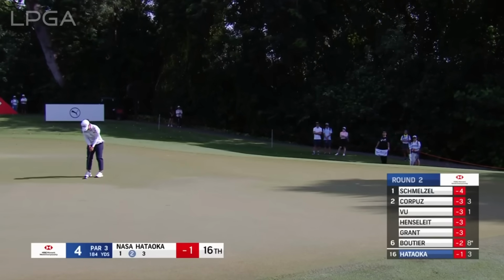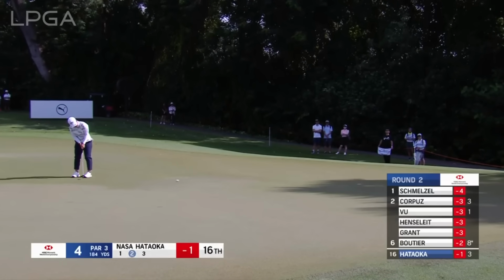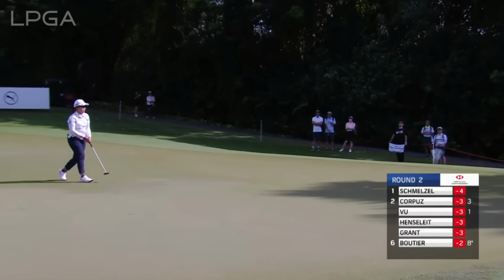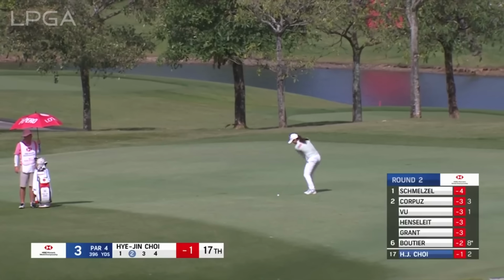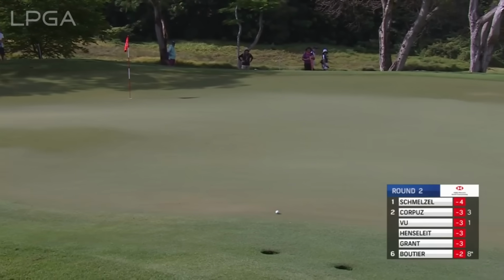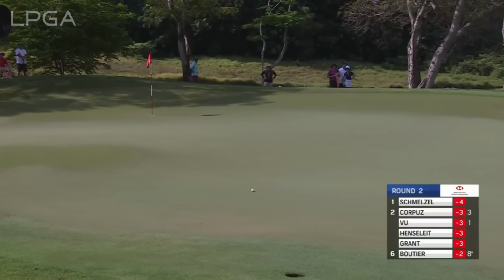Join NASA at the 4th. Birdie putt to this back left flag, number 1 in birdies last year on the LPGA Tour, and that's why. Shorter golf course today, shortened it by 200 yards as we watch Hyejin Choi. The players took full advantage here at 3 yesterday to a front flag, but even with the flag back, you can feed it down off this left-hand side.